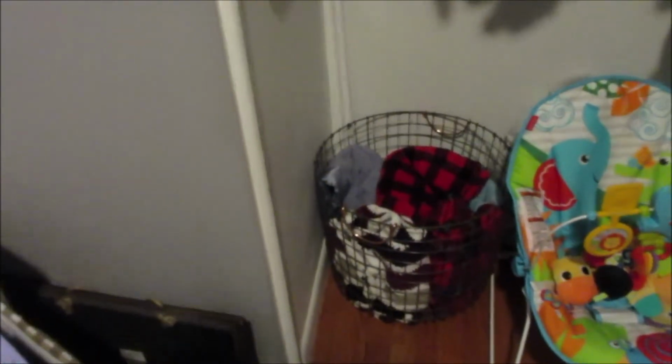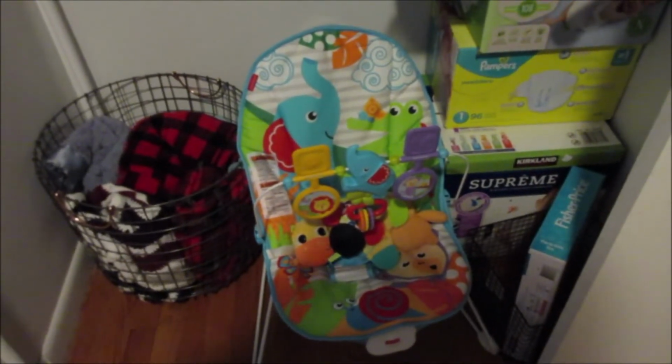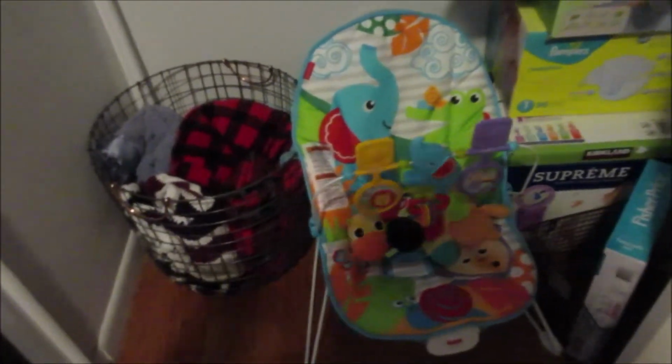Next, we have this metal basket that has his blankets in. He got quite a few blankets from the baby shower. This will be nice to use. We can have this all over the house for him to sit in and play with and stuff. And there's some teething toys in there that are already sanitized and ready.